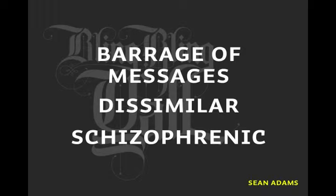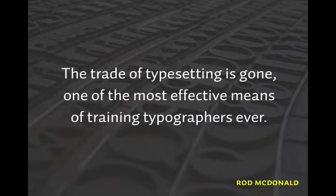There's a complexity of form and a relaxing of standards in relationship to letterform design, explains Sean Adams. With these advancements and freedoms, in the digital world, everyone is expected to be able to do almost everything. Most of us know that's not a realistic expectation, but it is the norm, said Canadian type designer Rod MacDonald. The trade of typesetting is gone, and with it, one of the most effective means of training typographers we ever had.